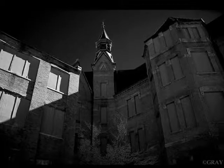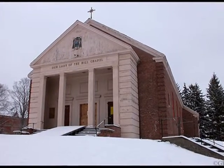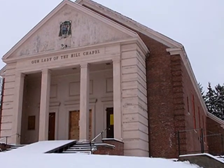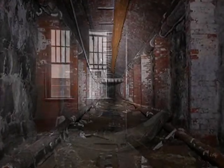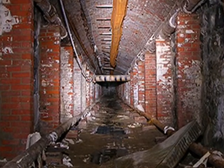The graveyard was very big. The gravestones were only marked with numbers, not names. This was the Our Lady of the Hill Chapel, one of the 2 churches on the hospital grounds. Tunnels were used to travel by foot from one building to the next. Patients usually were transported through them.